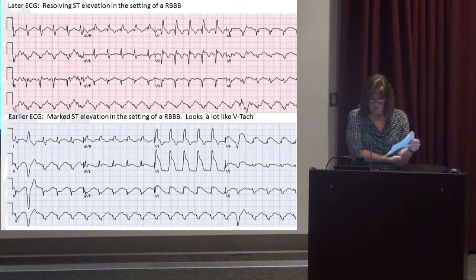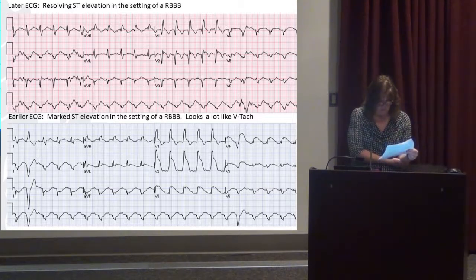All right, so let's look at the bottom EKG. This was the earlier one. Marked ST elevation in the setting of a right bundle branch block. It looks a lot like VT. Hard to diagnose, hard to say whether it's an MI. The bundle branch block is blocking my view.